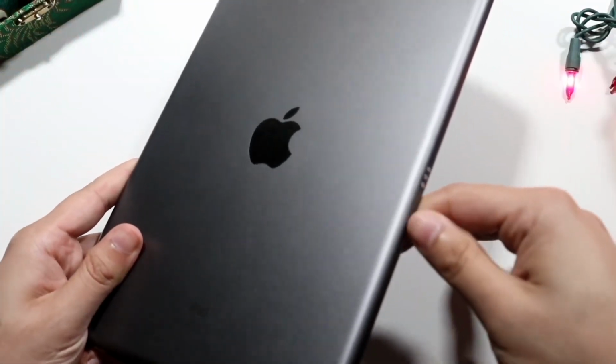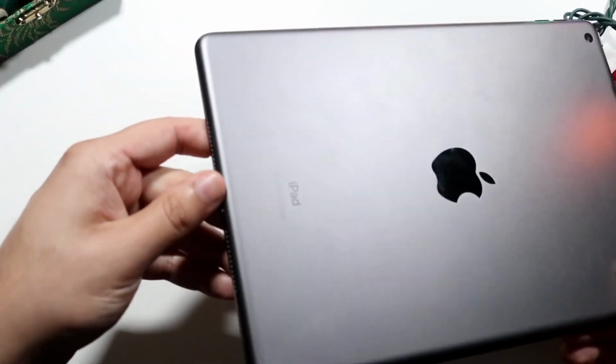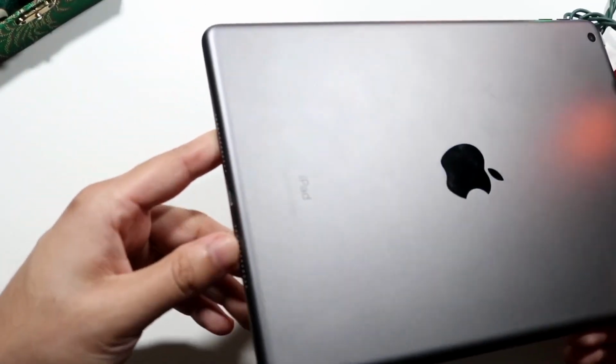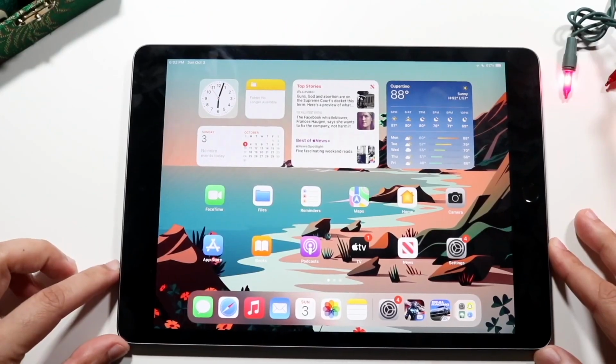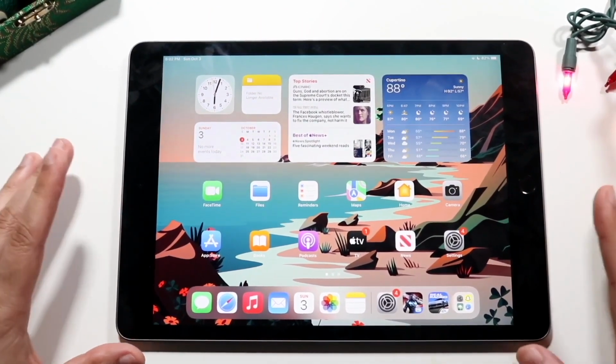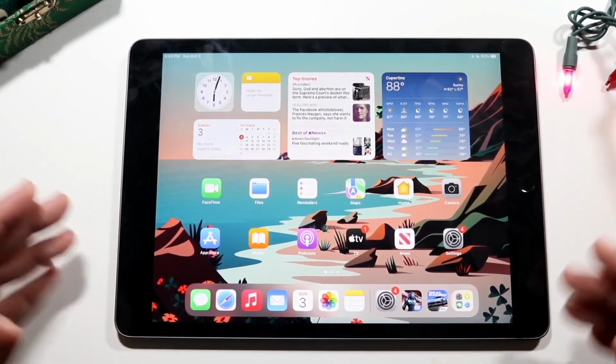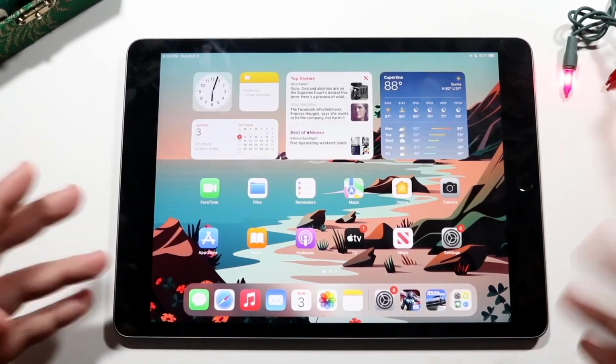Now, there are some rumors stating it's going to have USB-C. I honestly don't know. I hope it does, but I think it may stick with Lightning, to be honest. I mean, who knows? Some other rumors are stating it's going to have that Apple A14 Bionic chip inside of it. So it will be a pretty decent upgrade coming from the chips that it has now. And it will put it in line with almost like an iPad Air 4, which I'm totally cool with.